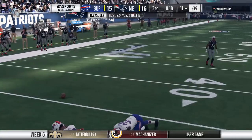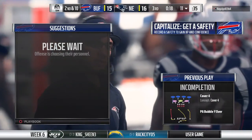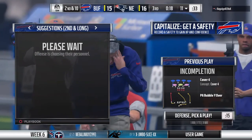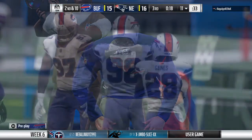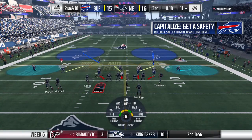And it pops free. The collision there jarred the ball loose and brings up 2nd down. You get a tight end like this, and you know he's used to dishing out punishment, but here, he's one that has to absorb the contact, and as a result, unable to hold on to the football.